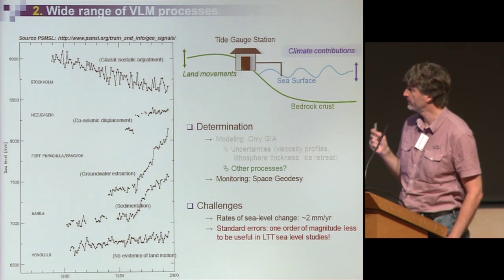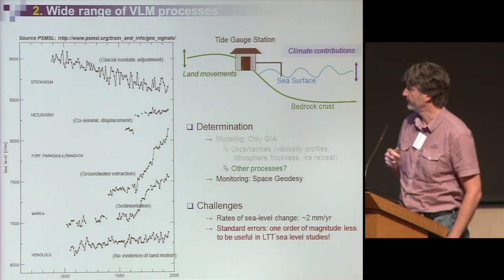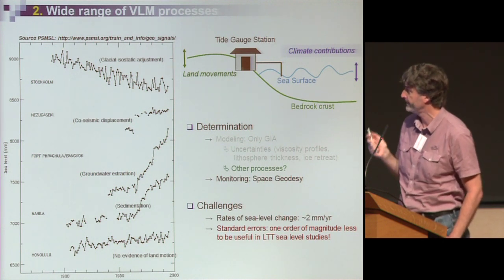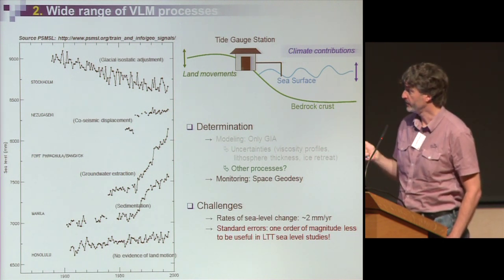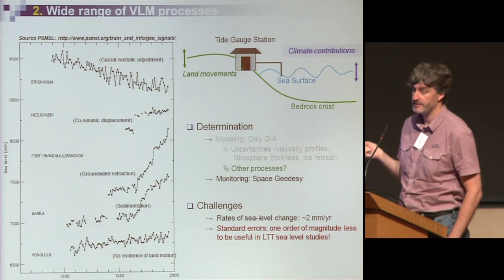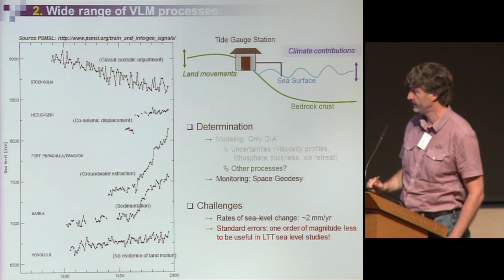Unfortunately, there is only one geological process for which we have precise enough predictions, namely the GIA, which was presented formerly by Giorgio Spada. On the other hand, measuring through space geodetic techniques. However, the issue is challenging. We are aiming at rates of sea level change of the order of 2 millimeters per year, which means that the standard errors should be 1 order of magnitude less to be useful in this application and long-term trend sea level studies.